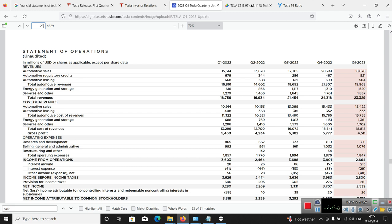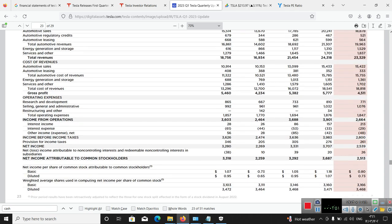And guys, quarter two of 23 will be published on July 24. You can download it from the website that I've shown you. So after all of the things that I told you, is it still worth buying Tesla stock? Tesla's first quarter earnings report revealed earnings per share of $0.85.